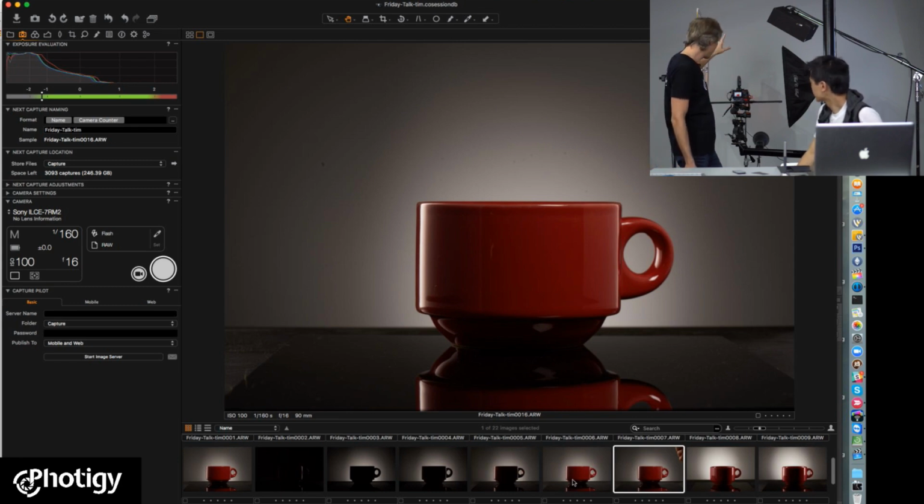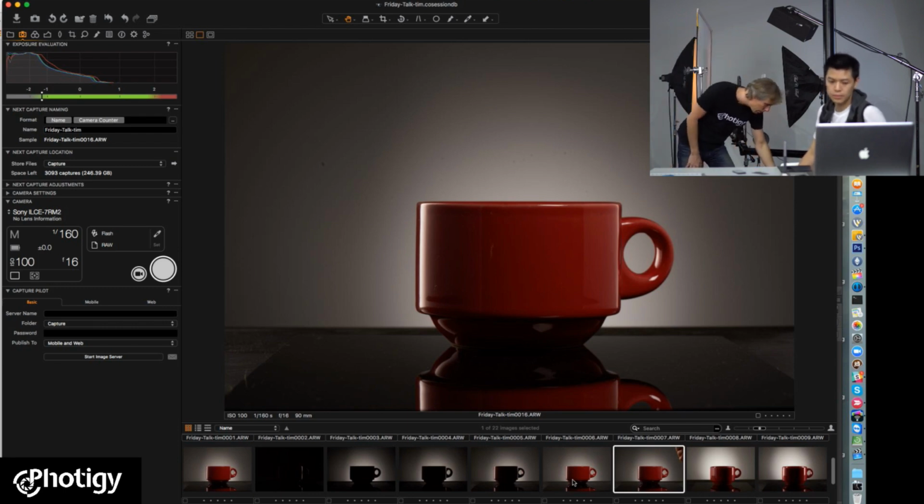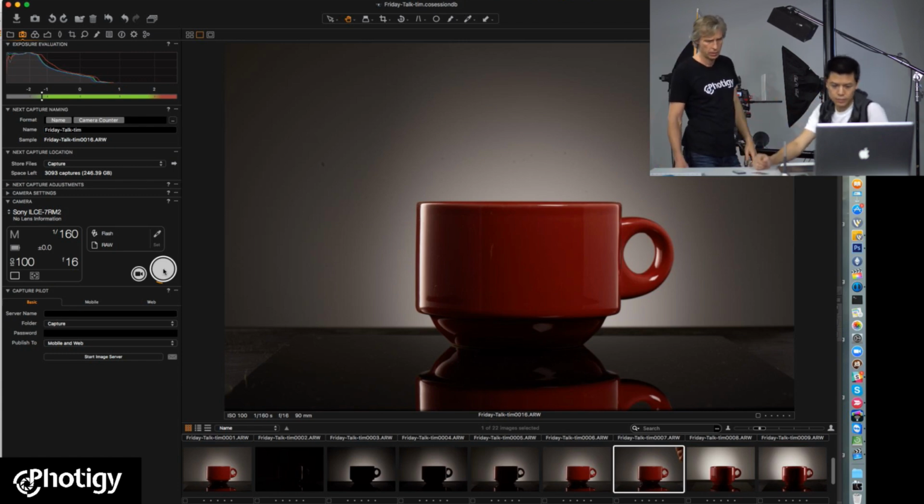You can do it without the background, kind of with 2 lights only. 1 light, 1 reflector over here, and 1 light on top. Without the background, of course, it will be a very different shot. I mean, it will be just black. Let's turn off the background, number 2, and shoot. So 2 lights, this light and that light, with a reflector. Yes, and reflector, of course.